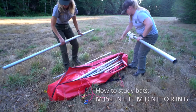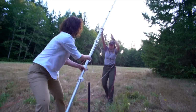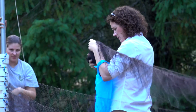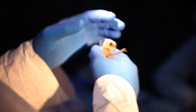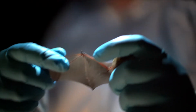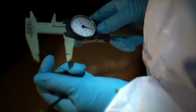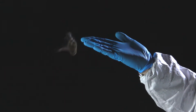The hands-on tools that we have are setting up mist nets. We set up a net that has a very fine mesh that the bats can fly into. When we catch them, we can identify the species, we can identify the age, we can identify the sex. We can also determine how healthy an animal is. We can determine if the bat's a female, if she's pregnant, and get more refined information about the animals that are using a habitat.